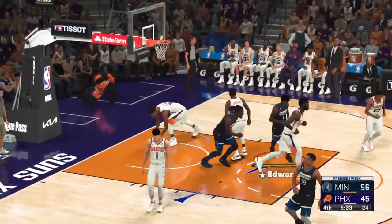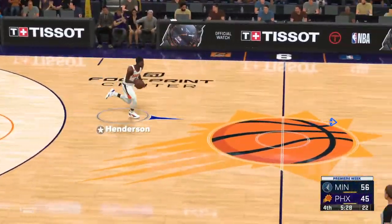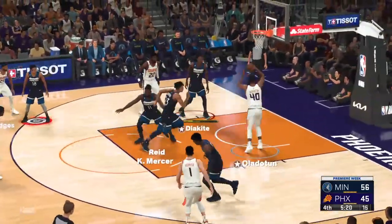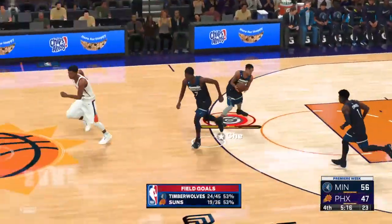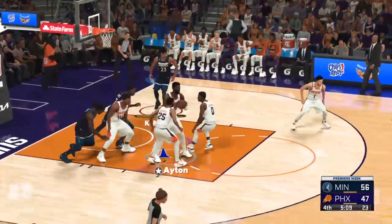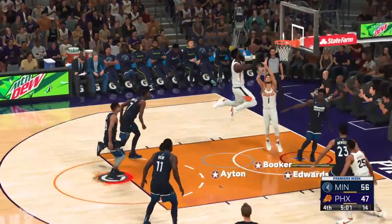And finished off by Edwards. And what a creative finisher. Edwards is so fast in how he gets up to throw it down. Henderson kicks to Bridges. Good ball movement here by the Suns. And that's a little like a fight at the defensive end. Absolutely. At least on that slam, you're right. That's one way to let a team back in the game. You have to credit the aggressiveness offensively because that's when you make a play when you really need it.